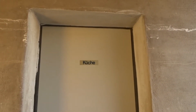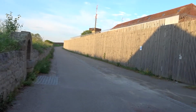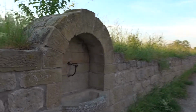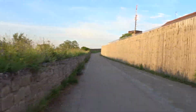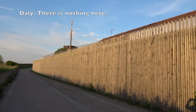I say cuche, the kitchen. It's a water fountain. Okay, let's see if we get arrested here. No, look, it's covered.